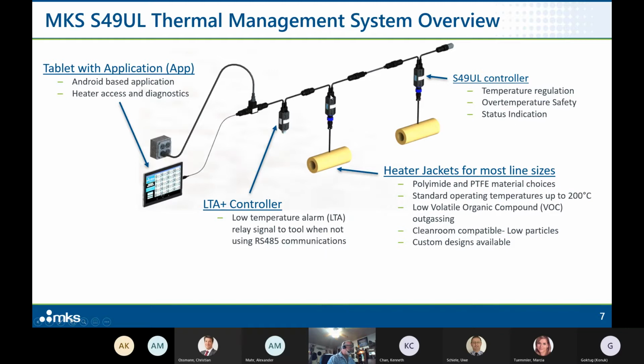So there are bright LEDs in here, green, red, and yellow LEDs that tell you what the heater or the controller is doing, what function it's working at. If it's green, it's at temp. If it's red, it's over temp. If it's blue, it's cold. And there are other status indications that you can use to troubleshoot the heater or the controller in the field.